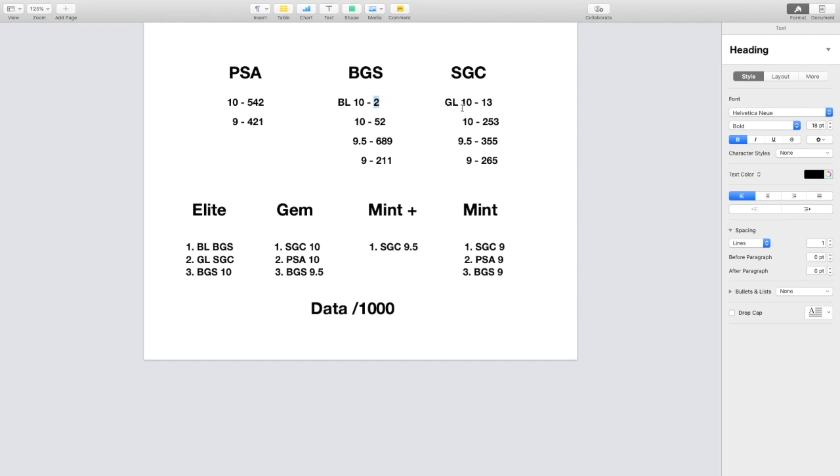Then we get to SGC. They're giving out 13 of their gold labels, 253 tens, 356 nines. So again, this is not gem mint. This is gem mint. So again, they're not the same. So again, this will sell for a lot less than this. And in my opinion, this 9.5 is probably stronger than this 9.5 for the most part.